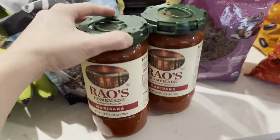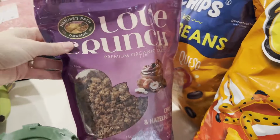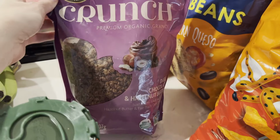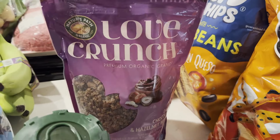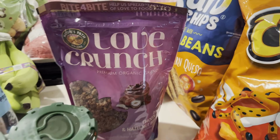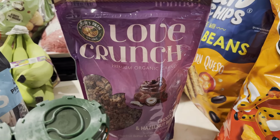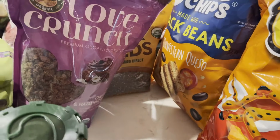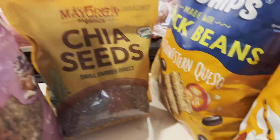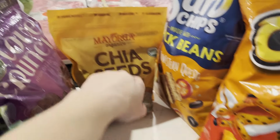Some of this Rayo's, it's just the best sauce ever. Some of this granola. I'm a really big fan of the Purely Elizabeth, but my Costco stopped carrying it, which is so sad. So we're going to try this and hope that this works. If not, I'm just going to have to forego granola or make my own, which I'm just so lazy. I just don't want to. But, yeah. Okay, chia seeds. I'm going to start making chia seed pudding for breakfast, and I'm excited about that.